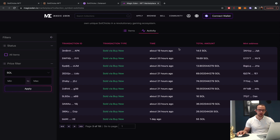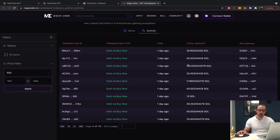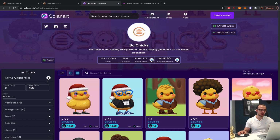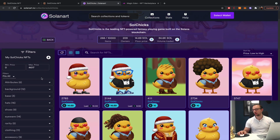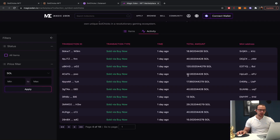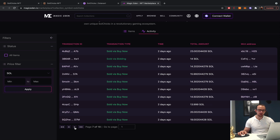Mythical, legendary. Because here we have 70, 74. Those are probably rares, if not the mythical ones. Here 120 Solana. So on Magic Eden, the filters are not that nice because you can't filter on rarity or anything like that. On Solanart, which I will show in a second, you have a lot more options, especially regarding rarity and stuff.